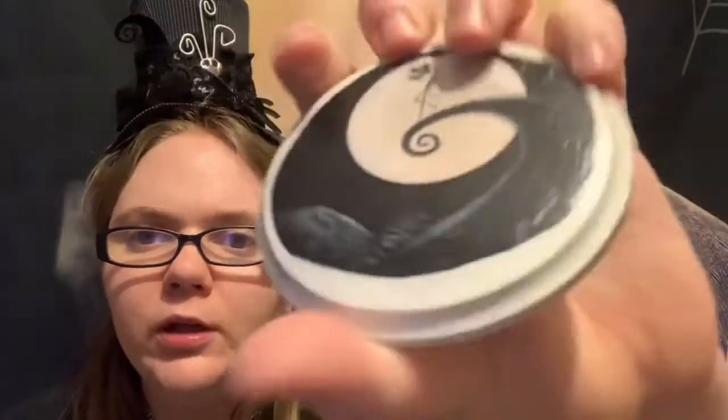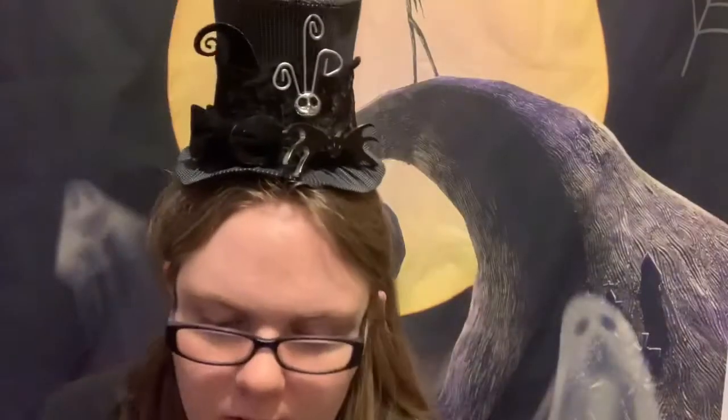This is cute. It might be a little scuffed up. I've had this one forever. But I think it was at one point a coaster, but they put a little hanger on it. So yeah, just a cute little decoration.